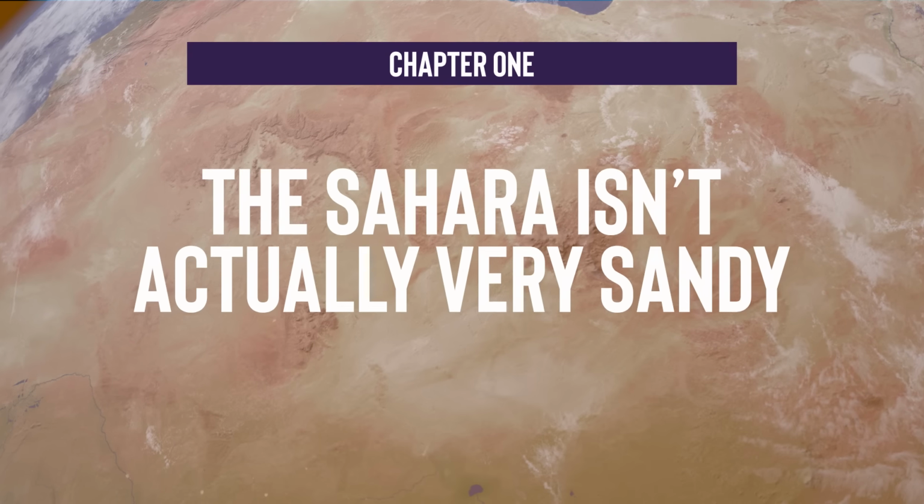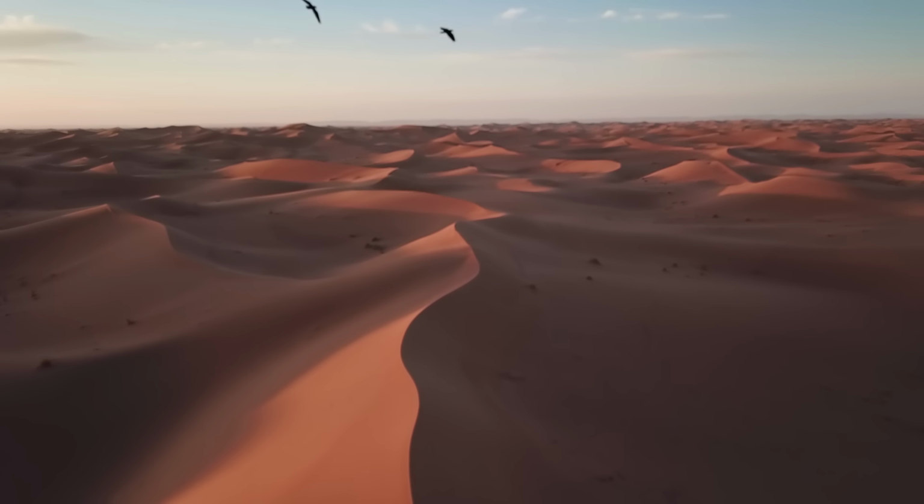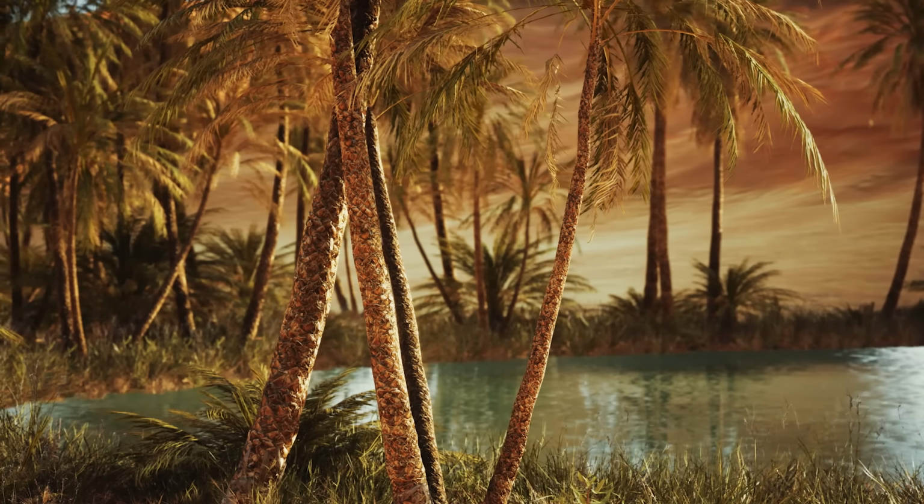The Sahara is not actually very sandy. The Sahara is the largest hot desert in the world and is usually the stereotypical landscape people imagine when you ask them to picture a desert. Generally, what comes to mind are endless horizons of sand piled up in large, rippling dunes constantly scorching under a hot sun, with the occasional oasis providing relief for travelers.